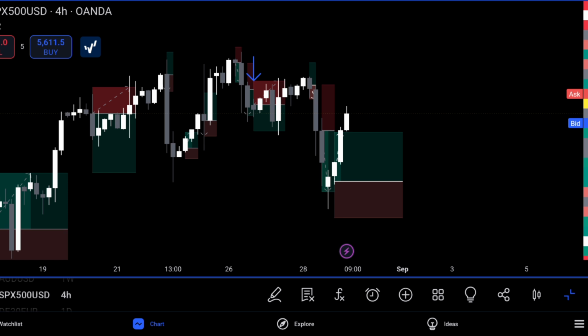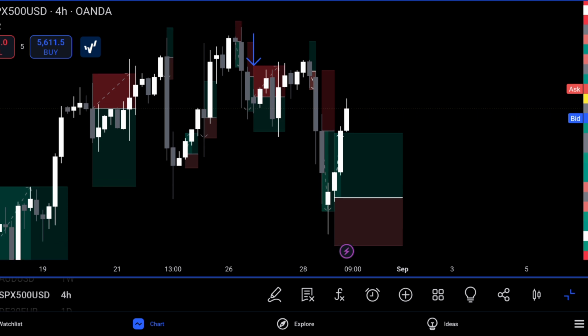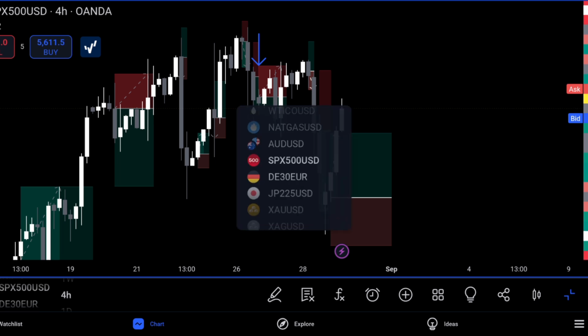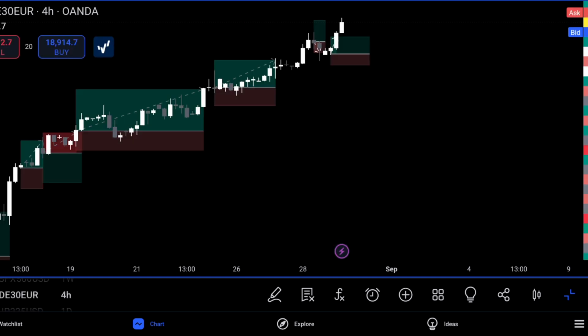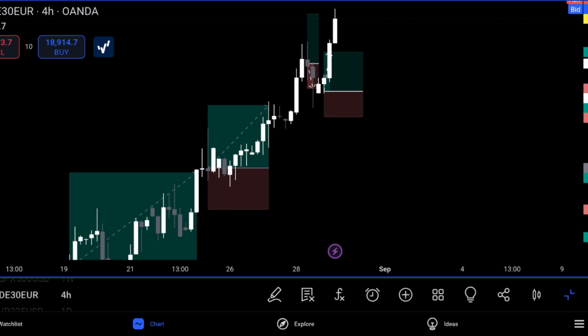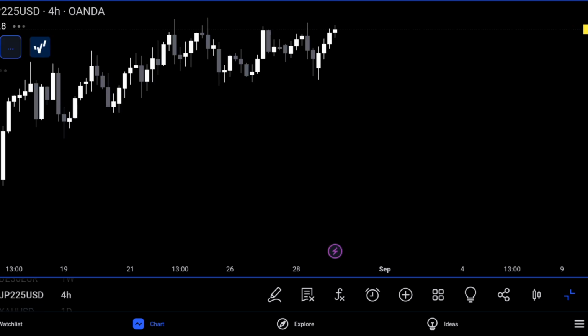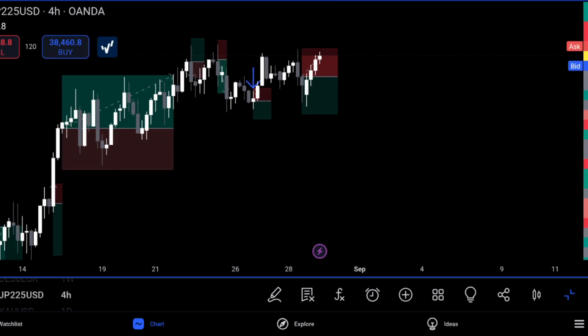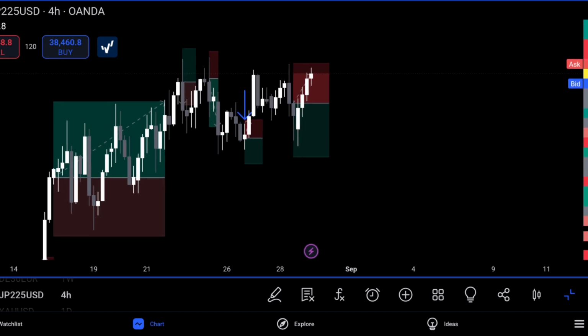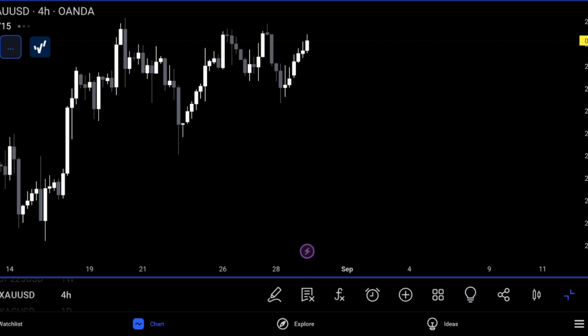So SPX 500, long rant, so sorry. SPX 500 went bullish. It continued bullish. That's good. I like that. So that's 2 back-to-back. DE30 also did really well. Good stuff on that one. I guess I'm sitting out of a lot of these trades right now. Oh, JP225 may more than likely hit stop loss. I mean, it would have to turn around right now. And it's possible, so I won't knock it out yet.